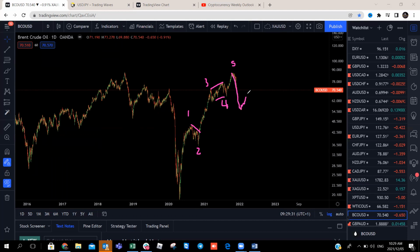So I'm just assuming a zigzag here. It does not have to be a zigzag. It can be any of the 5 corrective structures. So let's see which one plays out here. So we'll be anticipating oil to pull back to as low as around this level. So let's see how that plays. Right, so that is oil.